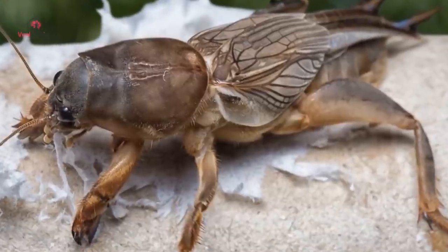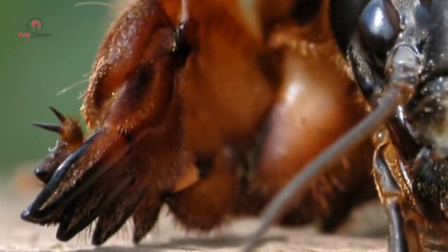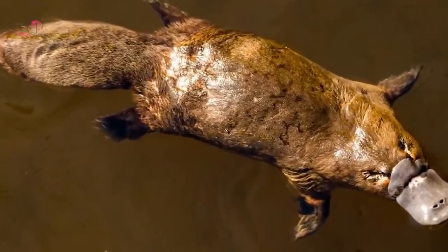Looks like someone was halfway through building a bug and forgot which part came next. The mole cricket is an insect that really doesn't look like a mole, with claws like a mole, a cricket body and the head of a shrimp. This creature is like the platypus of the insect world.